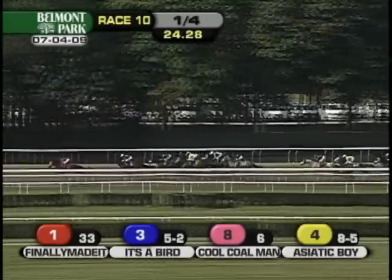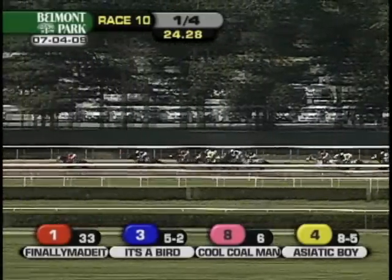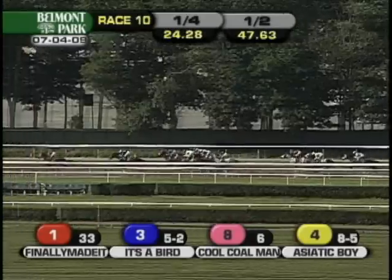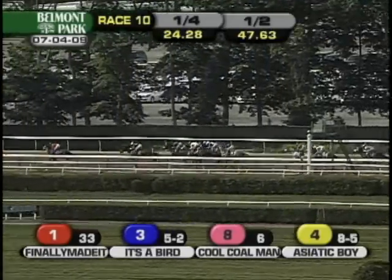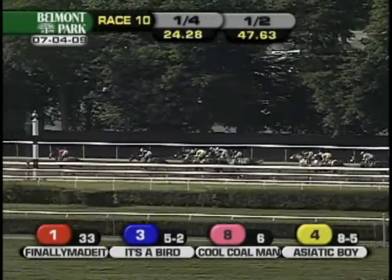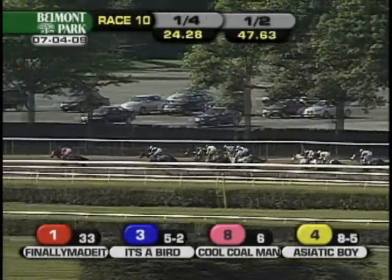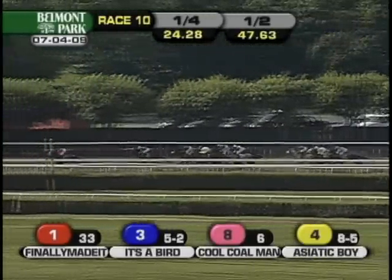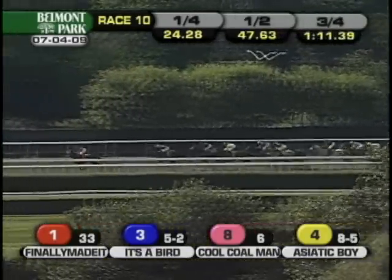24-1 was the opening quarter mile. And it's long shot Finally Made It leading the field down the backstretch run. It's a Bird running along in second with 6 furlongs to go. Cool Coleman is back in third. Asiatic Boy continues on the inside while fourth. Then Sam Hoon, Real Merchant in between horses. Then the gray Stud Muffin. 3 lengths back to Rising Moon, still about 8 from the lead. Dry Martini and Reddy's Echo, the trailer. Finally Made It through a half mile in 47 3/5 seconds. Still leads by 3 with 4 furlongs to go.